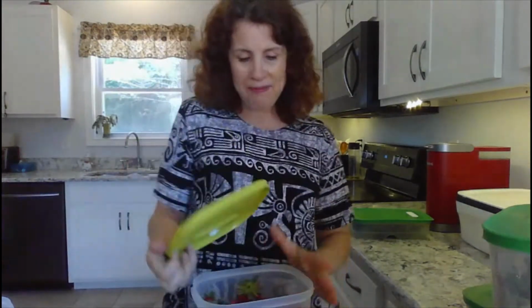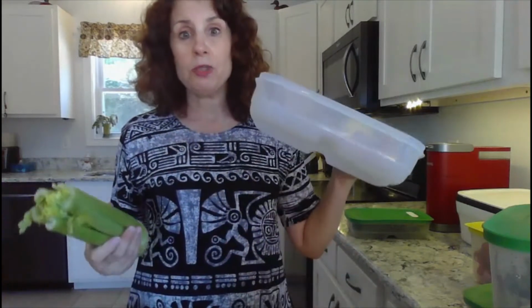Wrong way. Turn it the right way. There we go. Okay, now I want to show you about celery. This is another item that FridgeSmarts are perfect for.